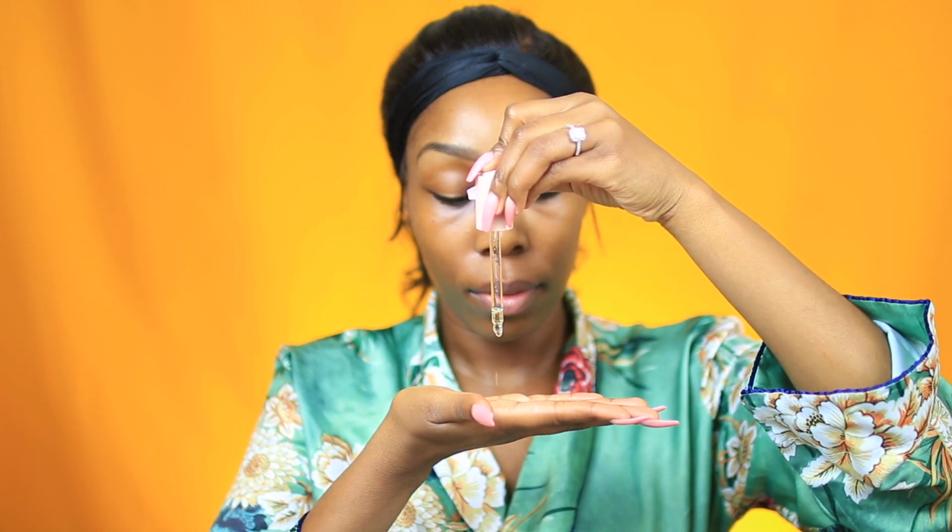So now it is time for me to put some oil. This is the next step. So I'm just gonna put some oil under my eyes and on my neck and on my face. It's actually gonna help the oil really get into my skin now that I have exfoliated. So now I'm just patting in the oil.